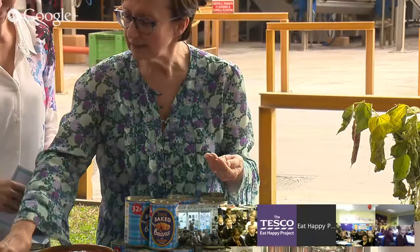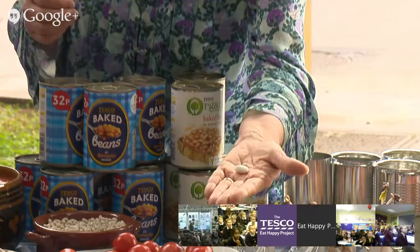Generally, the plant is like this. Then there are small varieties and larger varieties. For instance, this is haricot beans, and this is butter beans. So you can see that they are all different sizes.